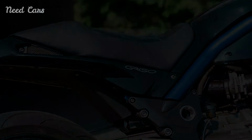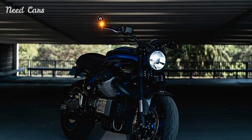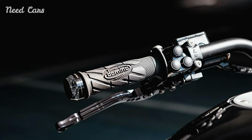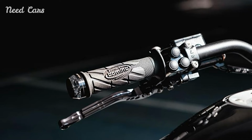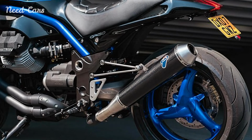Inside the cockpit, the restyled Griso 1100 offers a refined riding experience with updated instrumentation, ergonomic controls, and premium materials. Custom seats and handlebars ensure optimal comfort, while advanced technology integrates seamlessly to enhance connectivity and convenience.